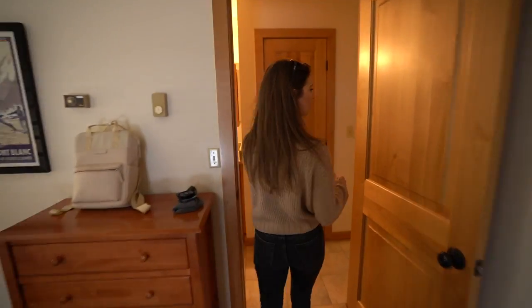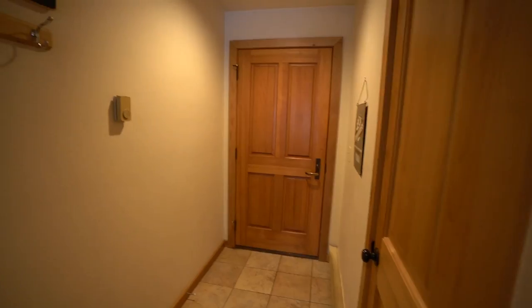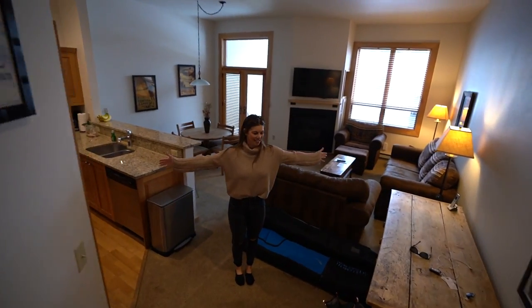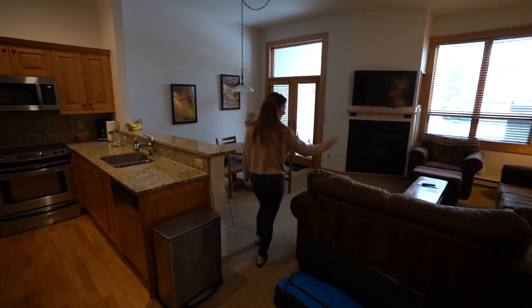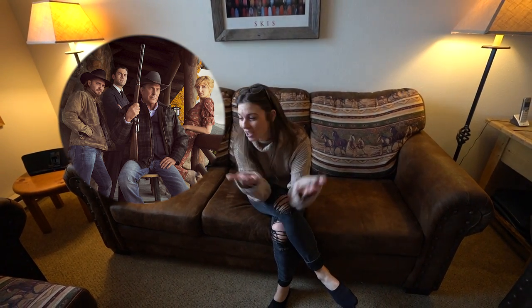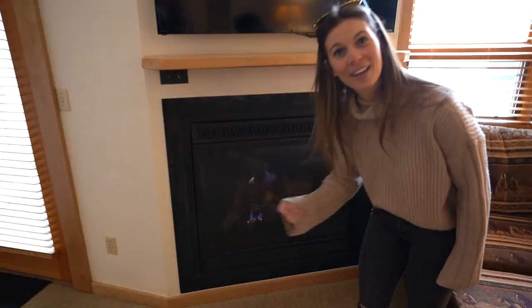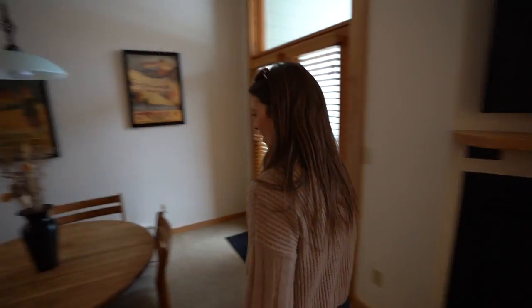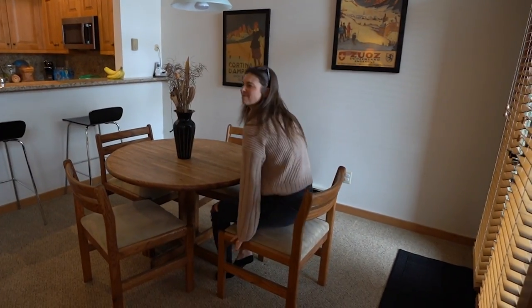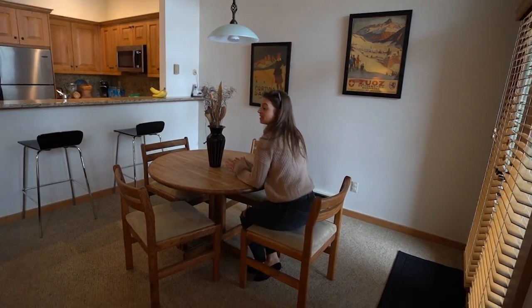Moving along on the tour, we'll get to the best part of the entire place, which is the living area. Right down these steps is our kitchen, living, and dining. We got some sofas that are inspired by Yellowstone. If you've seen the show, give it a shout out because it's very, very good. Fireplace goes on with just a flick of the switch. A very nice table. These chairs look pretty comfortable. A little harder than I expected, but it's very nice.